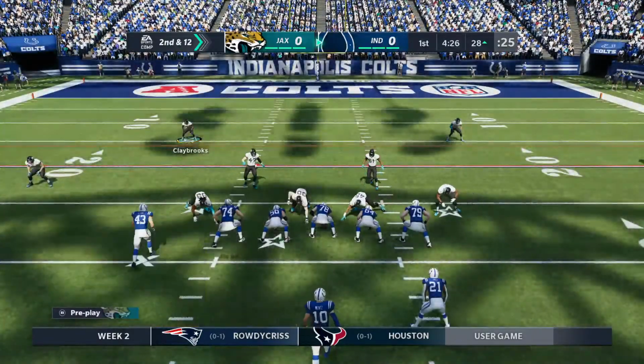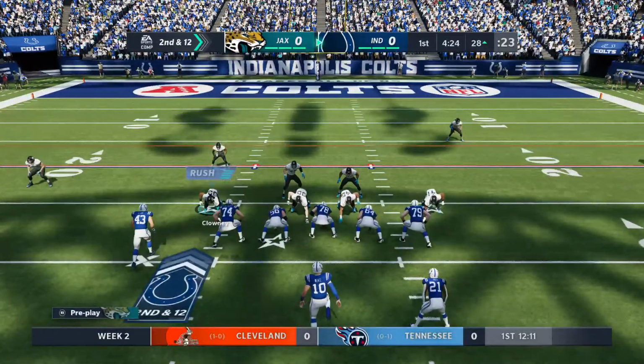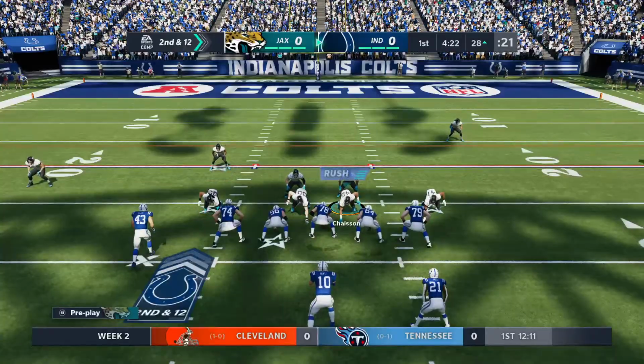2 yards the loss, 2nd and 12. You don't want that. 47's the mic, boys.